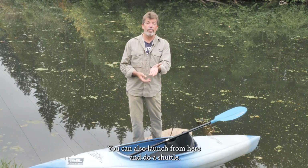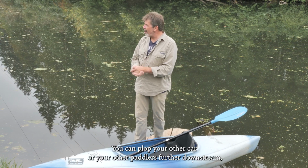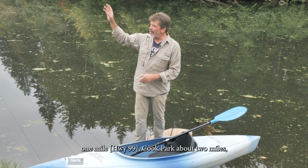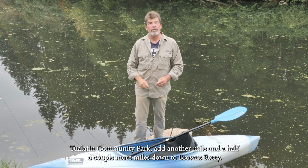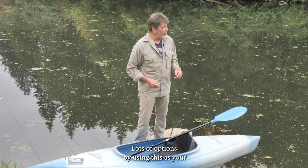You can also launch from here and do a shuttle. You can plop your other car or your other paddlers further downstream: 1 mile, Cook Park about 2 miles, Tualatin Community Park, add another 1.5 miles, a couple more miles down to Browns Ferry. Lots of options by using this as your furthest upstream option.